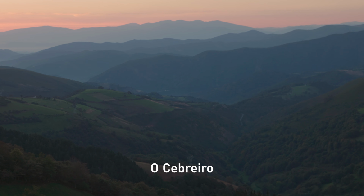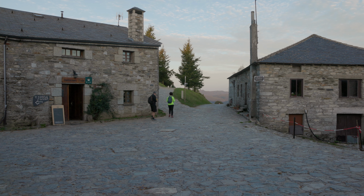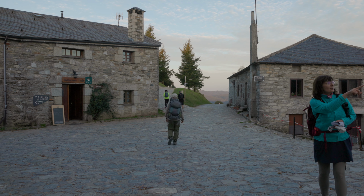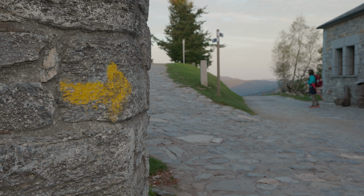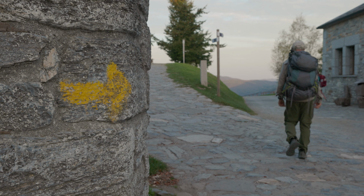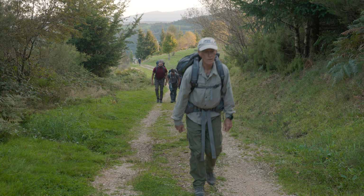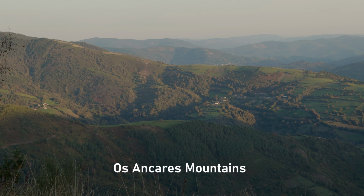Morning in Cebreiro, where the tourists are gone and the village is quiet. Charlotte is looking for you. Well, except for the Camino travelers on their way out, we all follow Father San Pedro's yellow arrows onto a woodsy dirt road with views over the Os Ancares Mountains.